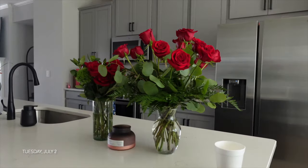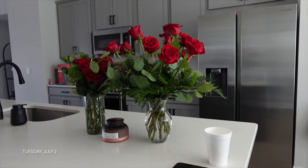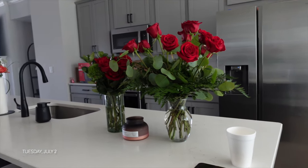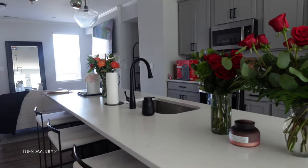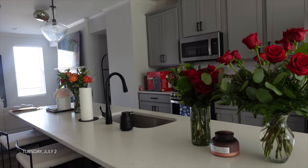But anyway, these are the flowers that came in today. Aren't they so gorgeous? And then these came in the other day. And then I'm going to take my Instant Pot out as well.